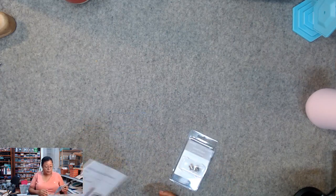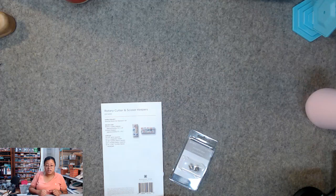I think it would have been better if you bundled it with, you know, 4 10-inch squares and the fusible fleece pre-cut. But that's number 22. I mean, sorry, that was number 23.